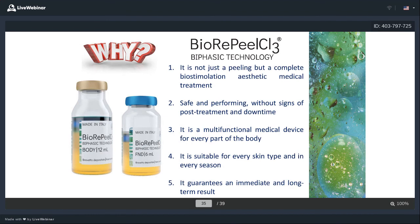Why do you need to choose BIOREPEEL? Because, as we see, it's not a classical peeling, but a complete biostimulation aesthetic medical treatment. It's safe, performed without visible post-treatment effects and downtime. It's multifunctional because it's a medical device for every part of the body. It is suitable for every type of skin and in every season. Of course, in the summer season, we must pay attention to using SPF after the treatment, which can guarantee immediate and long-lasting results.